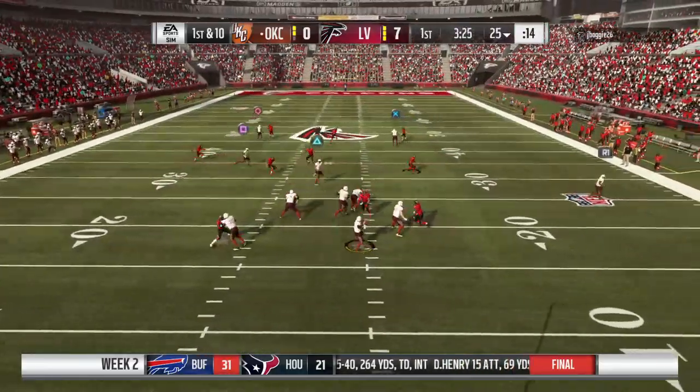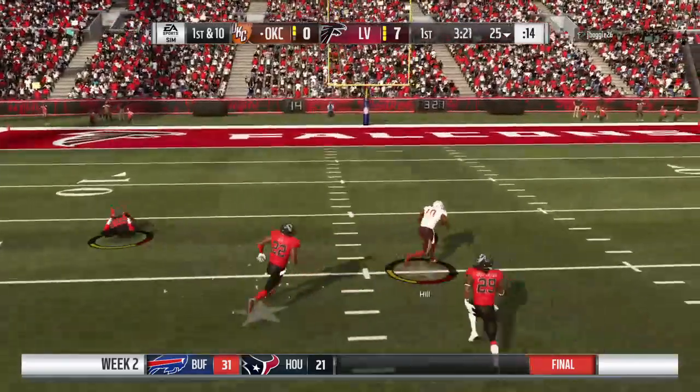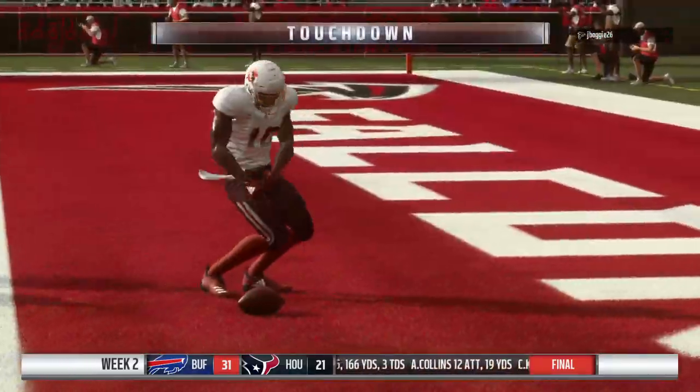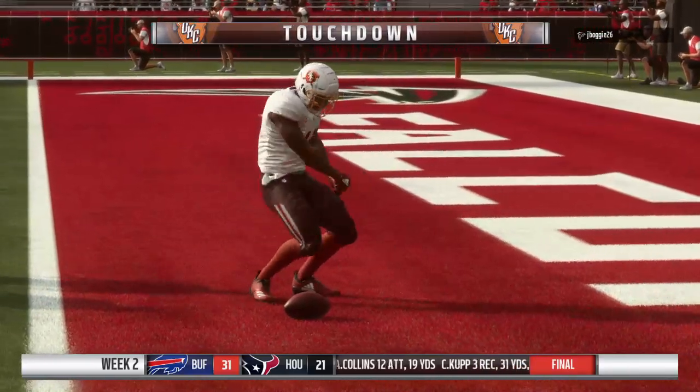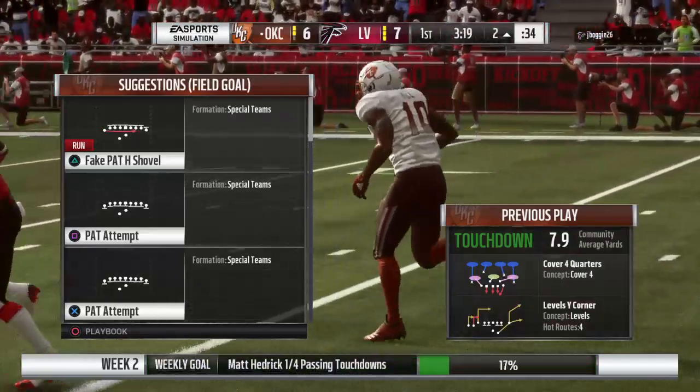Mahomes now on first down. Oh, he's going to air it out right away. And that is caught one-handed. Oh, my, he pulled it in. And touchdown. Tyreek Hill, his third touchdown now on the year.